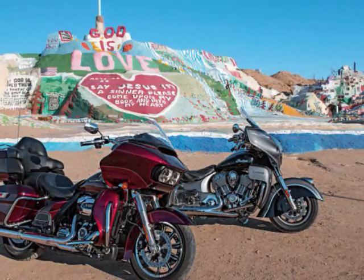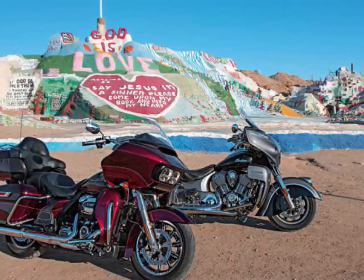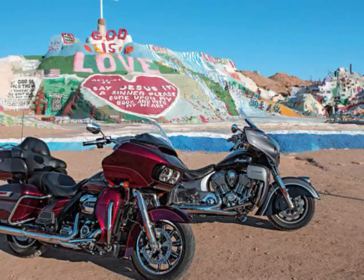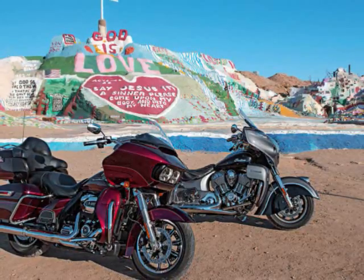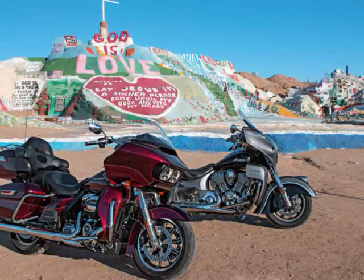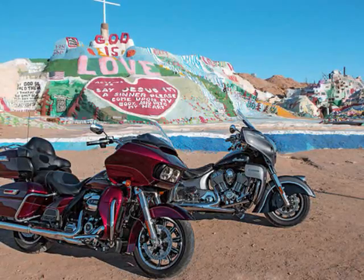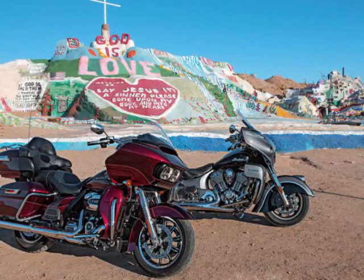3. Technically these two models are not an exact match because the Road Glide has a frame-mounted fairing while the Roadmaster's bolts to its fork. The Ultra Limited would have been a better match, alas none was available. Aside from that one difference, however, these two machines are almost identically equipped.